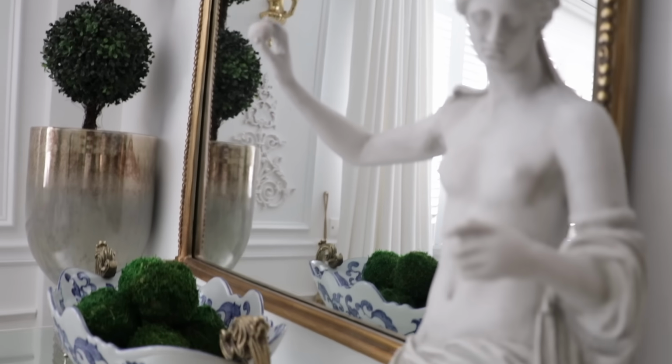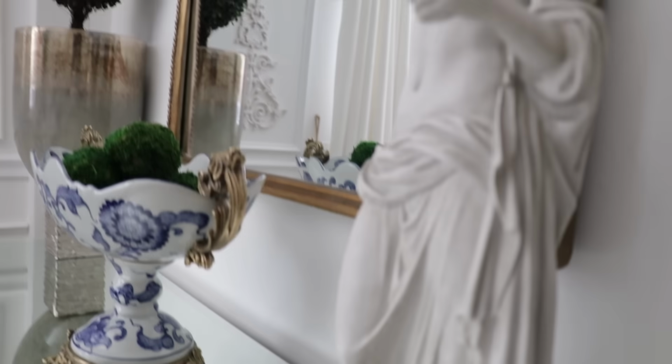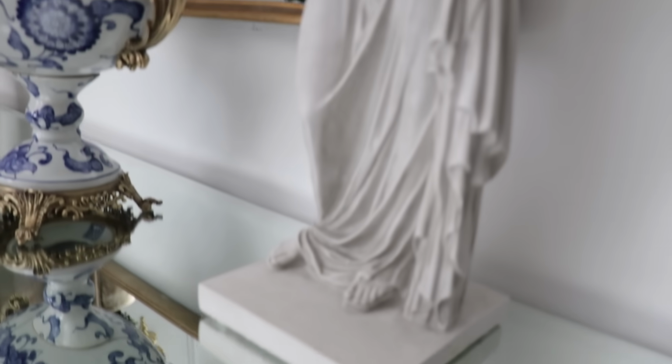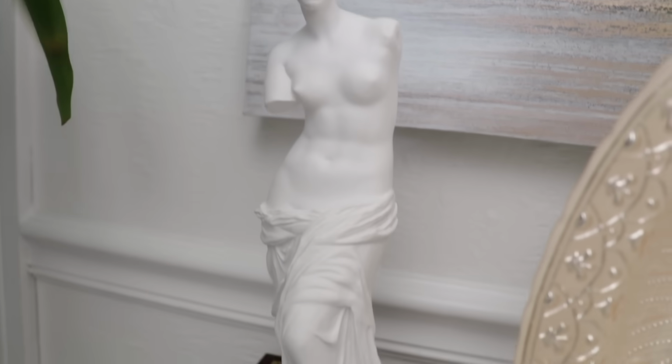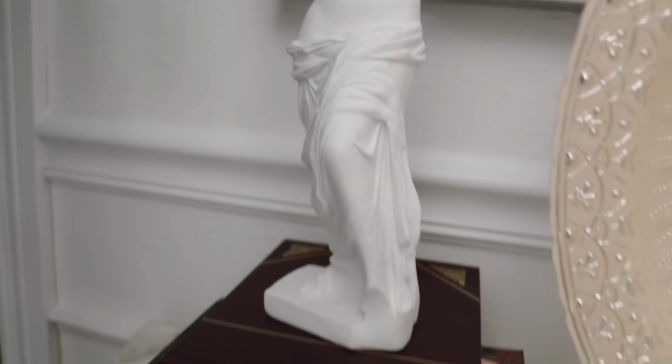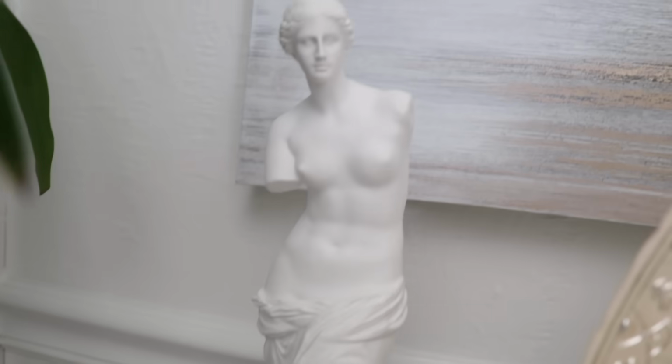And keeping up with the romance theme, I love decorating with romantic style themes. This statue is Venus of Arles, and the other one is Venus de Milo, the goddess of love, who represents all of that. So I think it's a perfect fit for my decor. I purchased this as well as the other one from Amazon.